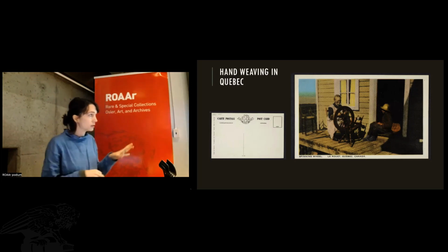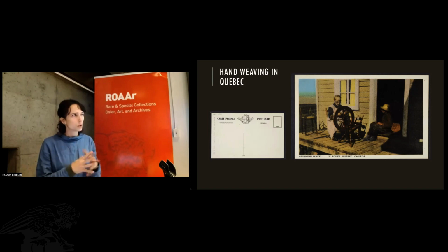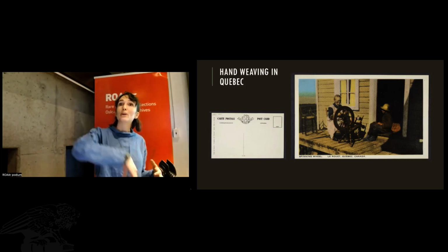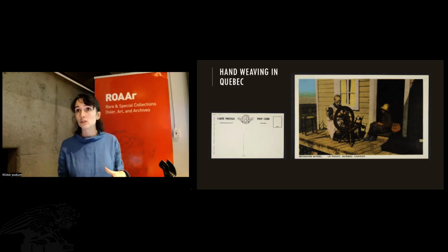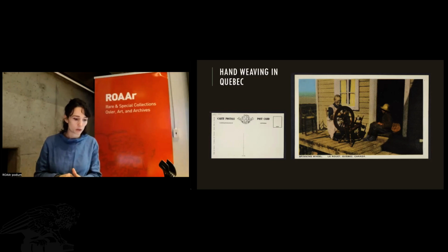This postcard that you see on screen is one of a series of postcards from the early 20th century that documented that tradition for the newly emerging tourist trade that started to go out on road trips into the Gaspé and through the townships. We have more of this series of postcards that shows the persistence of this craft even after the professionalization of the weaving industry, particularly the cotton industry, at the turn of the 20th century.